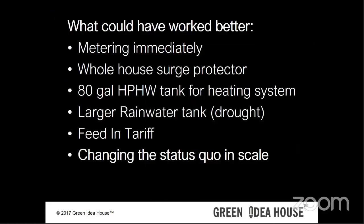And so what could have worked better? Metering immediately, a whole house surge protector, the 80-gallon heat pump hot water tank, and a larger rainwater tank. 1,400 gallons in a drought doesn't do it. I would have doubled that up. The feed-in tariffs need to be fixed. You saw the numbers, but we don't actually get paid on that. They reduced that to 3.3 cents a kilowatt, and so I've been receiving a check for $50 to $100 a year. When in fact the value of that is somewhere in the neighborhood of $1,000 to $1,500.